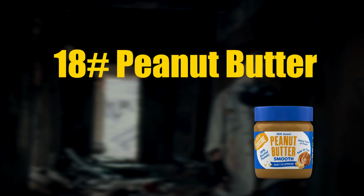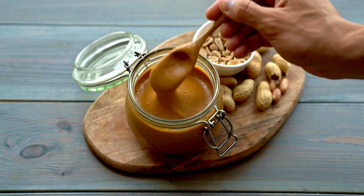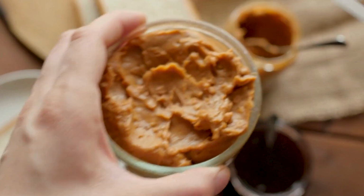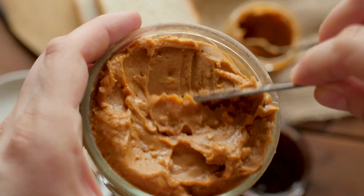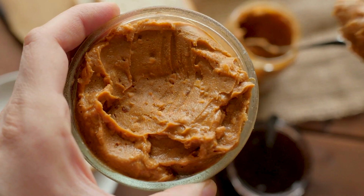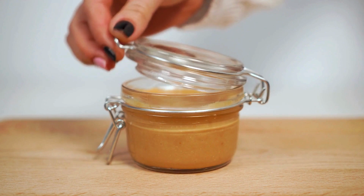Number 18. Peanut butter. Moving on, you should also definitely stockpile some peanut butter jars. It's a go-to energy booster for many. It's not just delicious, it's a powerhouse of energy packed with good fats and plenty of protein. And here's a handy tip. Unless the jar specifically says so, there's no need to refrigerate it once you've opened it.